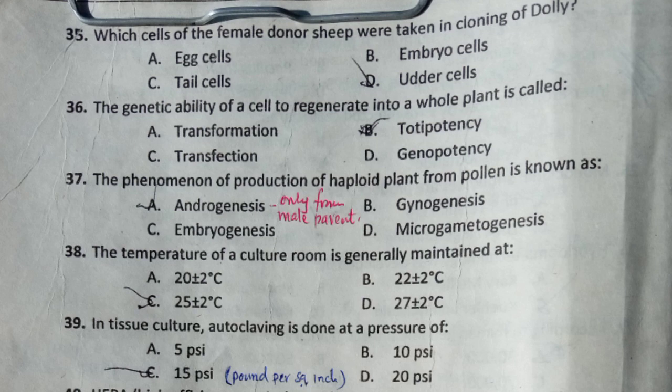MCQ number 36. The genetic ability of a cell to regenerate into a whole plant is called A. Transformation, B. Totipotency, C. Transfection, D. Genopotency. The correct option is B. Totipotency. MCQ number 37. The phenomenon of production of haploid plant from pollen is known as A. Androgenesis, B. Gynogenesis, C. Embryogenesis, D. Microgametogenesis. The correct option is A. Androgenesis.